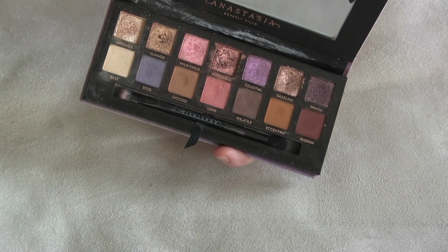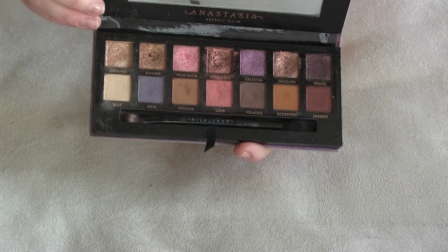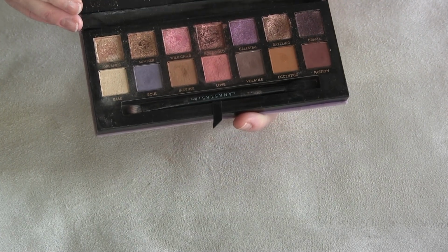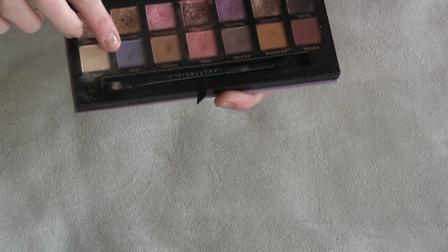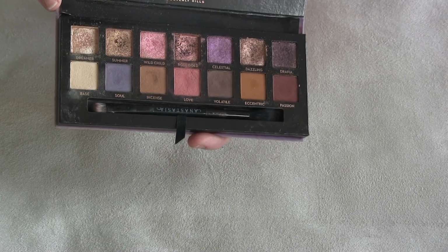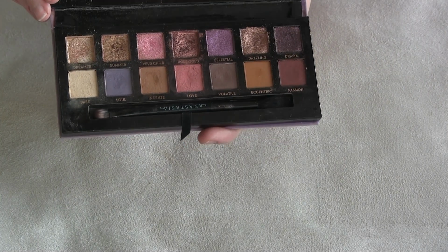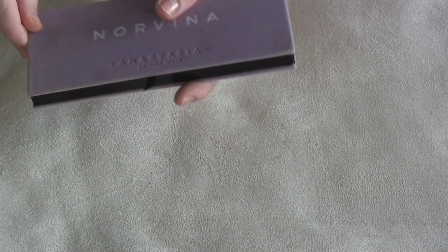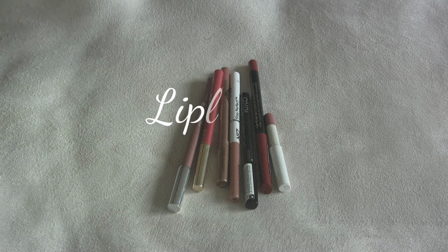I love some of the mattes. I think the metallics have a lot of fallout, and this matte is kind of hard to work with. So it's not my favorite palette, and the color tones are not great for my skin undertone either, but I'm still keeping all of these eyeshadow palettes. Next we have lip liners.